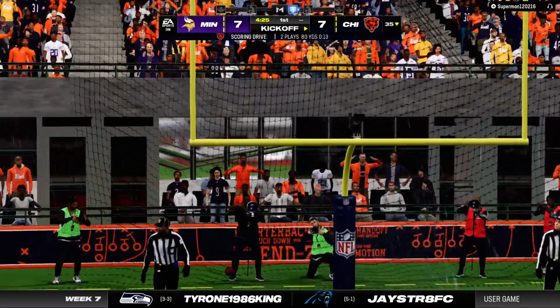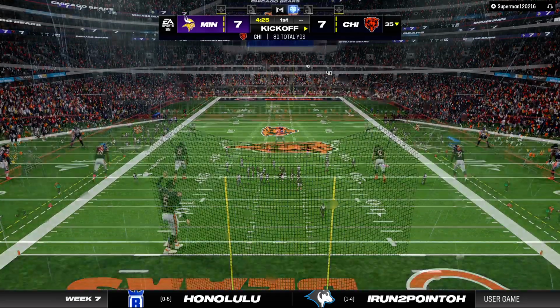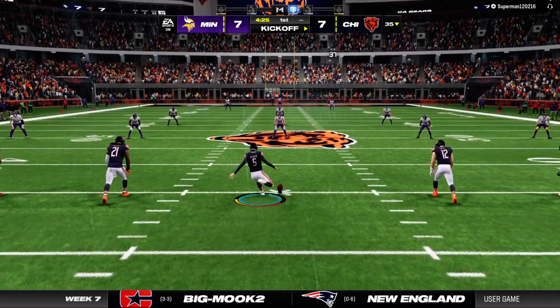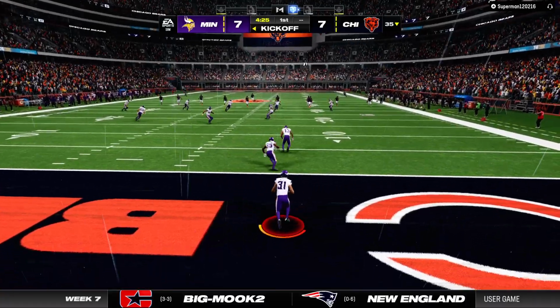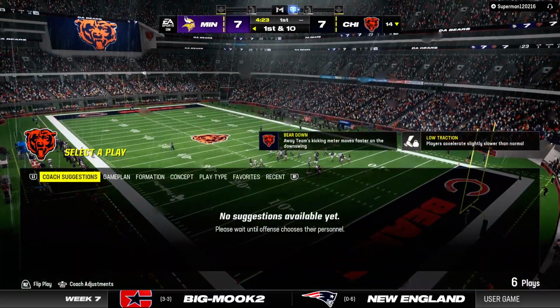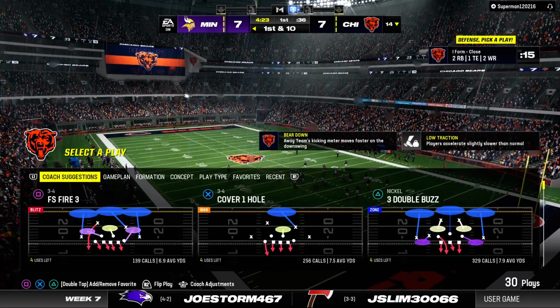Extra point up and good by Dicker. And we are tied at 7. Each team's had it. Each team has scored. 7-7 here as the kick's away. And we'll see a return here from the end zone. And he's probably realizing he should have stayed in the end zone as he can only muster a return to the 14-yard line.